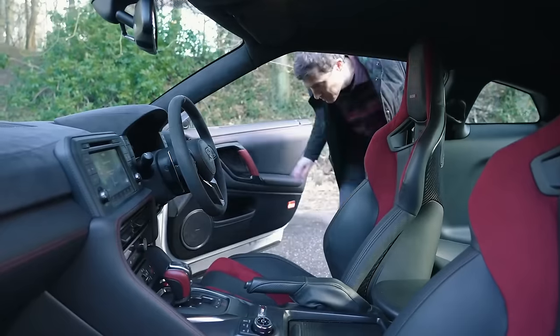The Nismo version of the GTR has a recalibrated 6-speed dual-clutch automatic gearbox for even quicker shifts over the standard GTR. The body panels have been given some extra bonding to make them stiffer, more rigid. As a result, the Nismo GTR's body is 10% stiffer than the standard car to make it more responsive and improve the handling and all that kind of stuff. These upgrades seem small when you look at them individually, but they're supposed to completely transform the car when you add them all together.